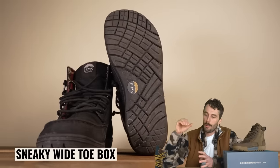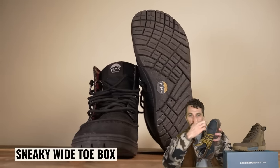But what is it that I like about the boulder boot that made me wear it more than any other boot? Well, it's a super wide toe box that doesn't look super wide. That Moctobervembercember stitch hides it.